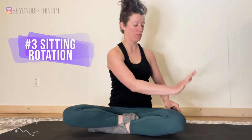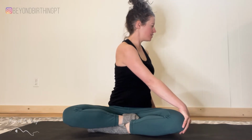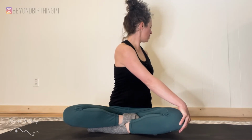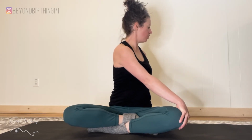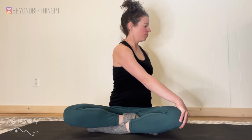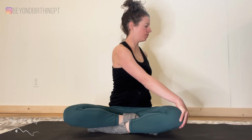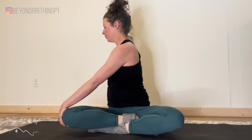Another one that I quite liked was a rotation. All you do is bring that right hand to the left knee and then twist. Try to look behind you, and this hand here can help to twist a little more. And then same thing, breathing into the rib cage. Five breaths here, and then 5 breaths in the opposite direction. That feels so good.